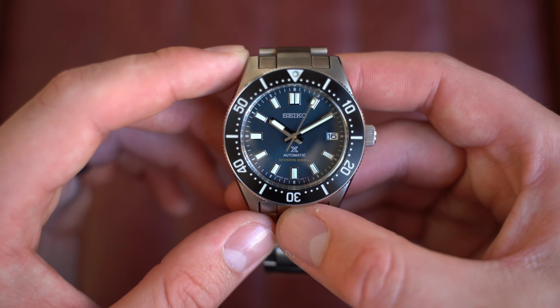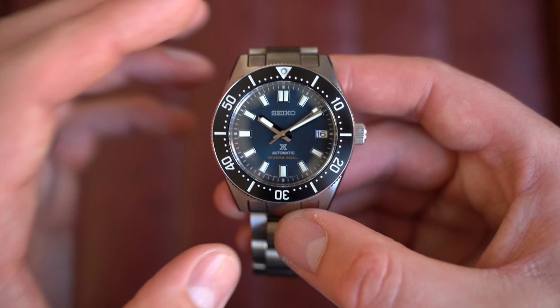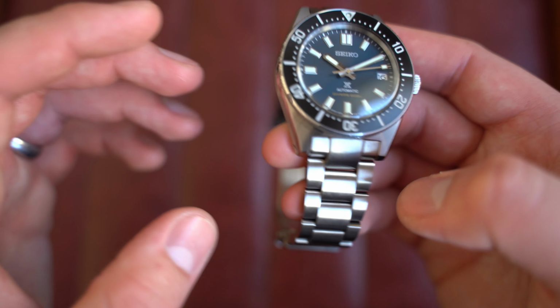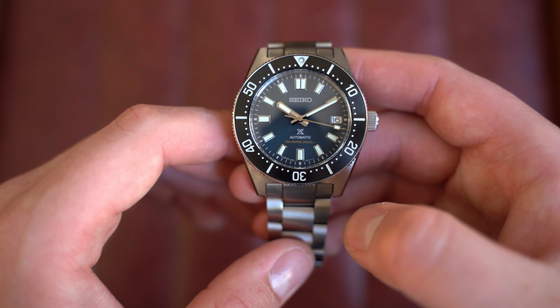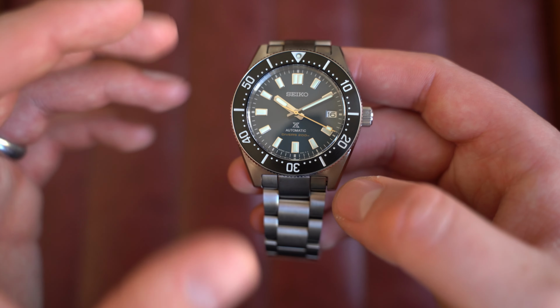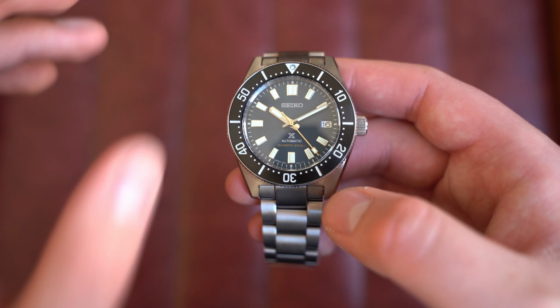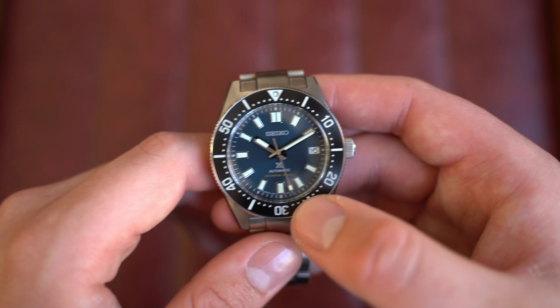Now another reason I really like these references is they have the coating or Diashield coating, whatever it's called by Seiko, which is a coating they put over the stainless steel, and it gives it kind of this titanium look. In my opinion, it's a bit darker than traditional steel, but it's also hardened, so it resists better against scratches. Now that doesn't mean it's scratch resistant, it means it resists scratches better than traditional steel. So keep that in mind.